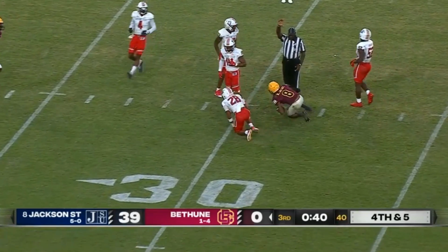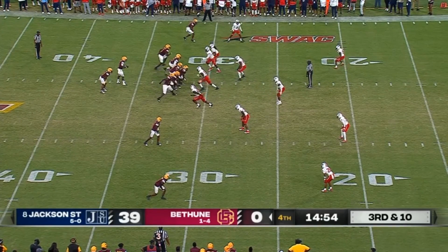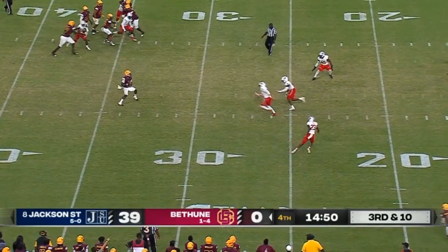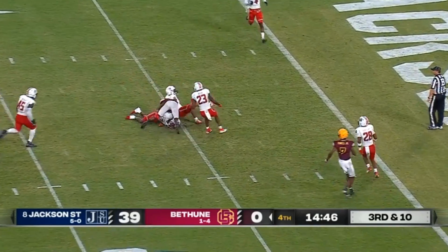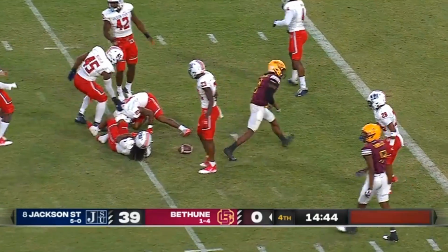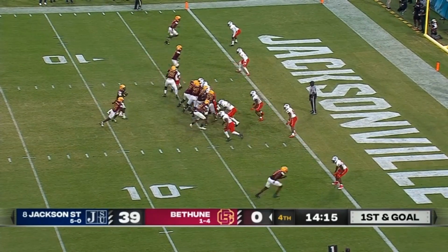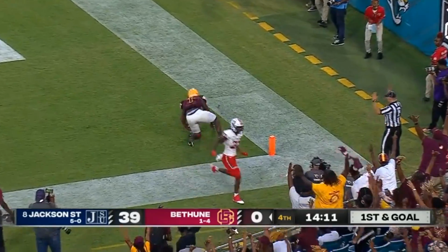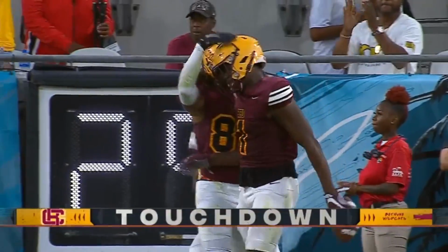Nice catch around the 31-yard line. That one goes to Dylan Lee. Third down and 10. Slides up into the pocket. Stops, throws, back over the middle. Pass is caught there. Lee gets it into the 5-yard line. First and goal. Jones looks, throws. Back shoulder, caught. What a catch by the tight end, Kamari Averett.